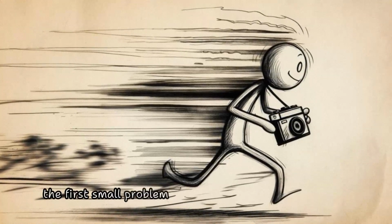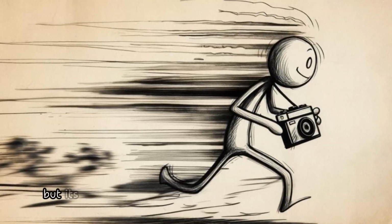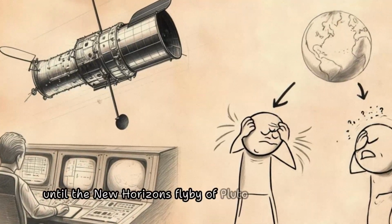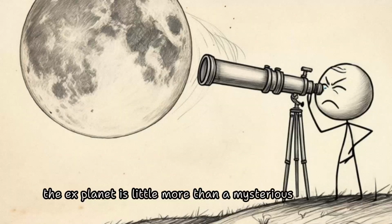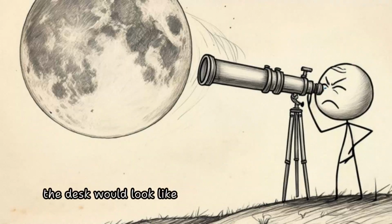The first small problem we'll run into is resolution. Hubble is the best visible light telescope we have, but its resolving power does have limits. Pluto out in the Kuiper Belt lies right at those limits. Until the New Horizons flyby of Pluto, the best pictures we had of Pluto were from Hubble, and they were pretty bad. To Hubble, the dwarf planet is little more than a mysterious blur. With Hubble's resolution and distance, the desk would look like this.